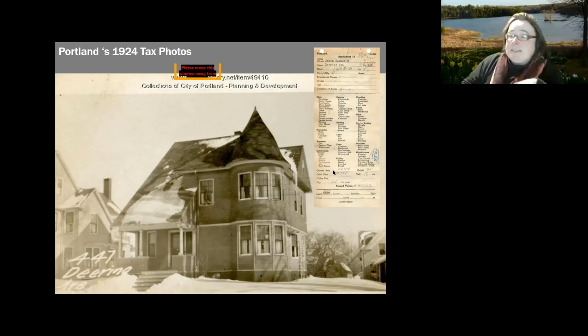And then usually there's a second page attached to this that was the flip side of the document, and it will have a little footprint of the building, and will talk about the size, and it will note if there was a garage or an outbuilding as well.